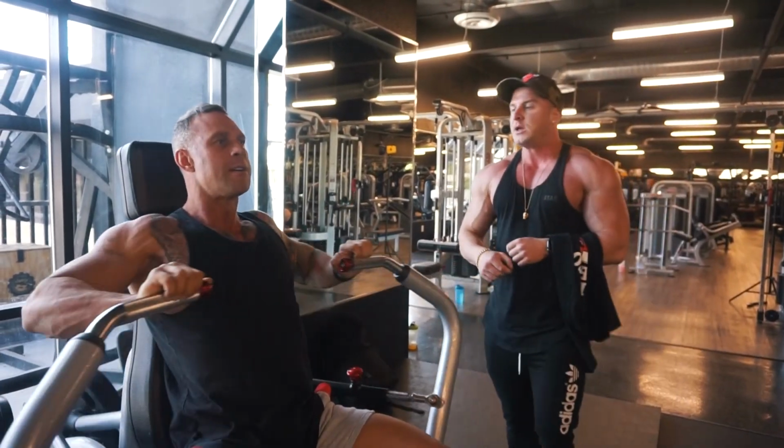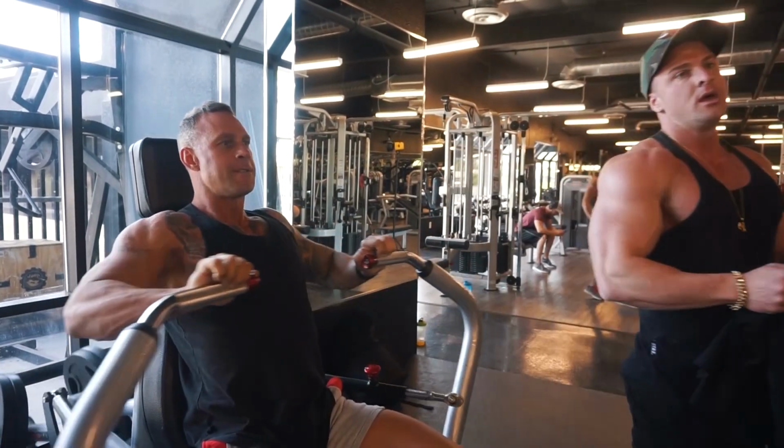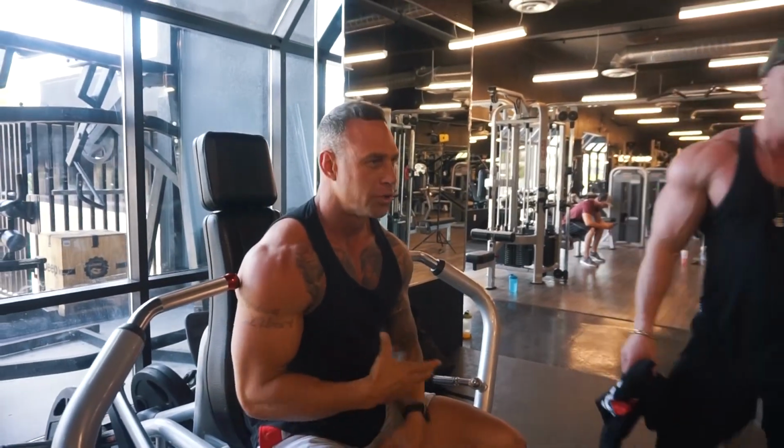So they come together, so it just allows for a lot better squeeze in the pectoral muscles. A better squeeze in the muscles, better activation. Control, good contraction.